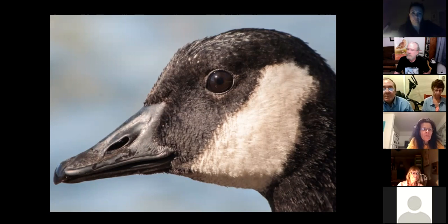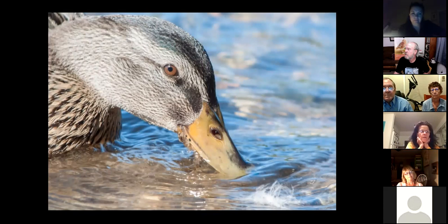Next slide. This is a head study of a Canada goose. If you're at Turtle Bay or Lima Ranch or anywhere there are a lot of people, you can get pretty close to a Canada goose. You want to be careful though if they have young. Next slide. Female mallard head study. This guy was right below Turtle Bay, right below the Sundial Bridge, in the shallows there.